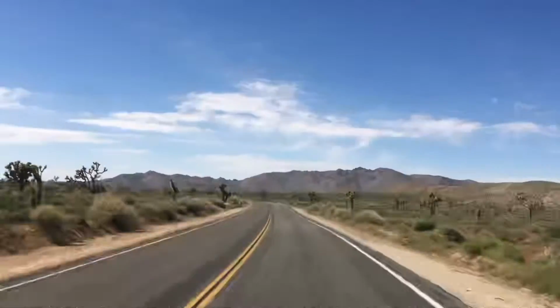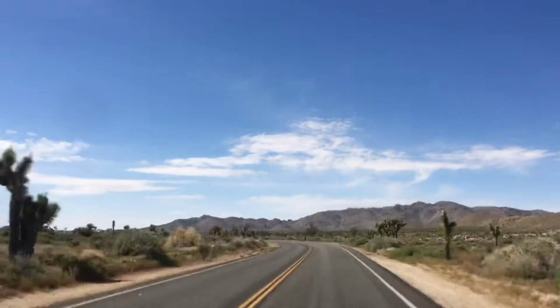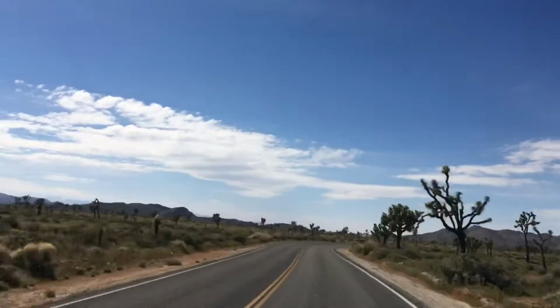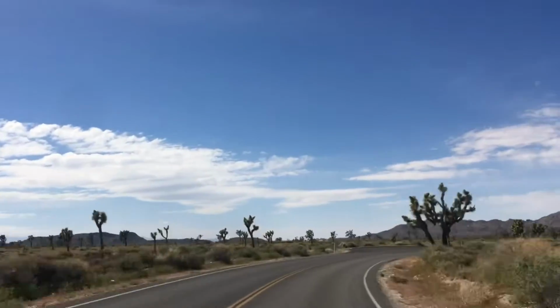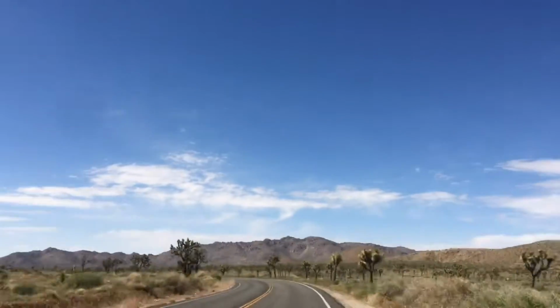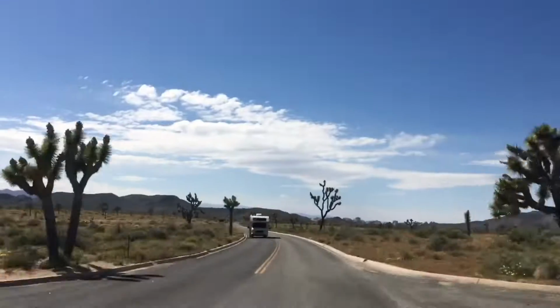I was floored by just how massive Joshua Tree National Park is. Coming in at just under 800,000 acres, this park sits at the eastern end of Southern California's transverse mountain ranges.